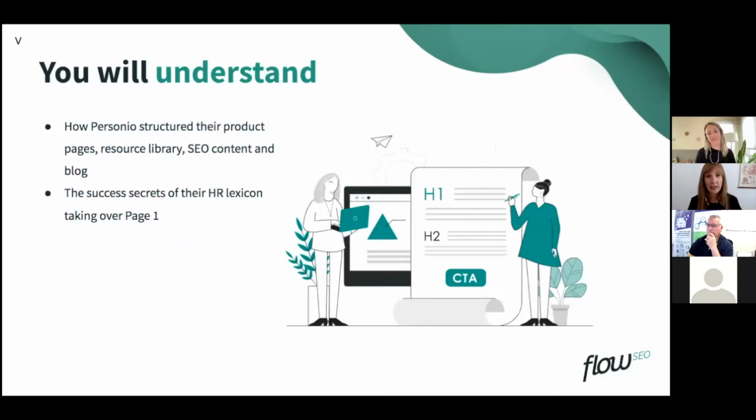So what we'll do today is we always try to pick examples that have an interesting angle, an interesting strategy that they do. And so today we're going to talk about the website structure that Personio has built for their product pages, resource library, SEO content, and blog. And we will especially talk about the success secrets of their very well-ranking HR lexicon. And if you've been looking up anything in HR in the last 2 years, whether it's English or German, they're basically constantly coming up. And so we want to show how they did it and how they did it so quickly.